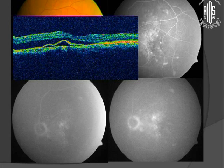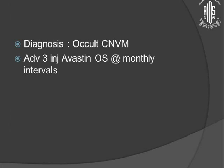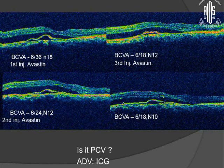We have occult CNVM and we advised anti-VEGF therapy. He chose 3 injections, Avastin, loading dose regimen at monthly intervals. This is what happened. After the first injection of Avastin, it was the same. After the second injection, it was the same. After the third injection also, it was the same. One month post third injection, absolutely there was no change. The visual acuity had improved by 2 lines, but clinically, in the OCT features, there was no change.